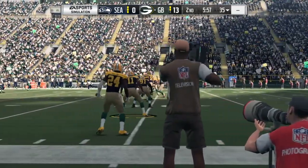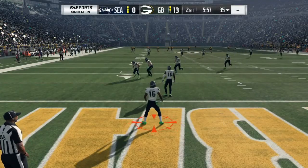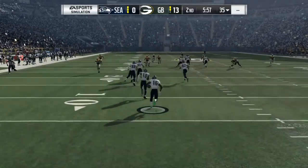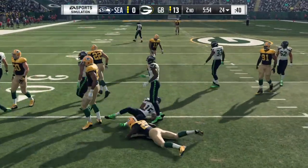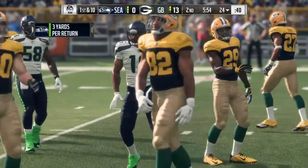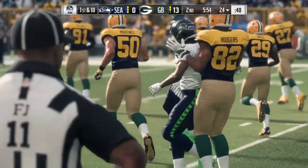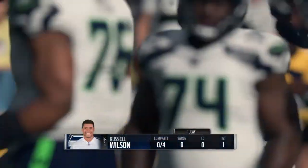Crosby on now to kick it away. This fielded a few yards into the end zone. And a pretty good return here. He'll be stopped just shy of the 25 at the 24-yard line. Russell Wilson now gears up to lead the offense again.